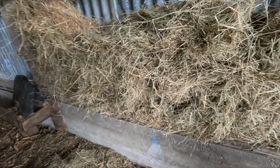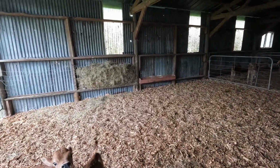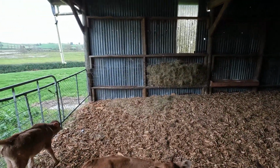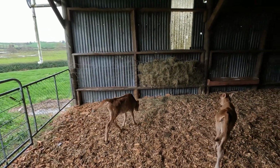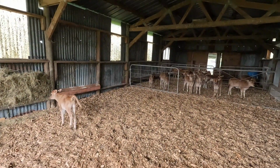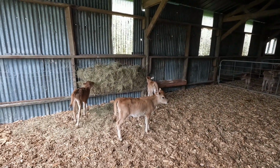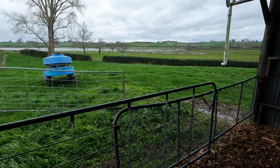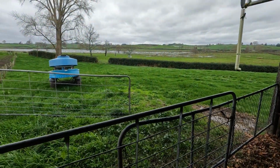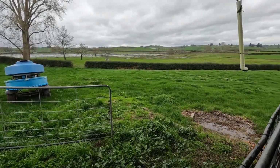Pretty inquisitive calves, so they'll just come and pick away at it. Filled up that side, and then one over there. It does come to the corner, but the rain does come in a little bit, so I didn't fill that front one up. But those guys there, they really need to come into here soon. The calves are going for a pick now, and then they can go outside probably in the next couple of days, if we get a nice fine spell of weather like this.